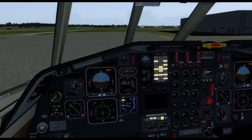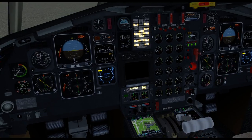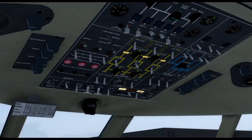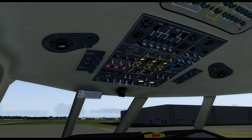Parking brake full aft. There we go. Cabin warning light out. It is. That was illuminated in red earlier. Now it's out. Fuel boost pumps on and lights out. So let's get all three fuel boost pumps on. External lights, anti-collision to red. Okay, we got all our gen switches on. Panel is set, ready for start.